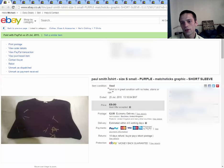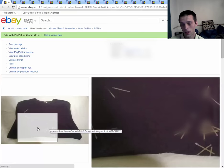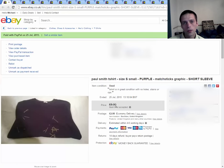Next is a Paul Smith t-shirt, again size small. I took a best offer of £7.50 on this one. Again, can't quite remember. It was nothing special, but again, literally just matchsticks, purple. So yeah, bit of profit on that one.